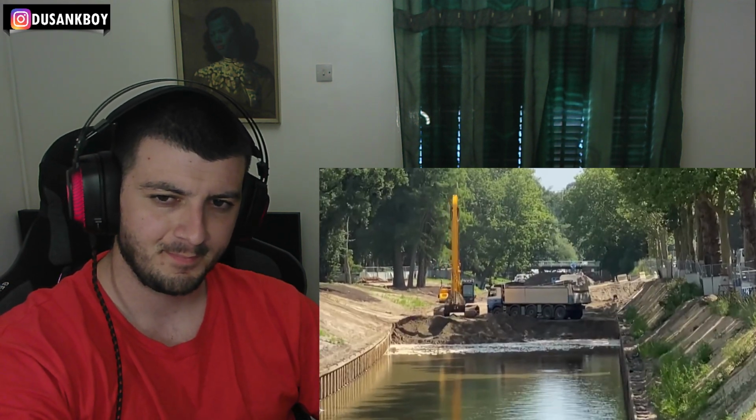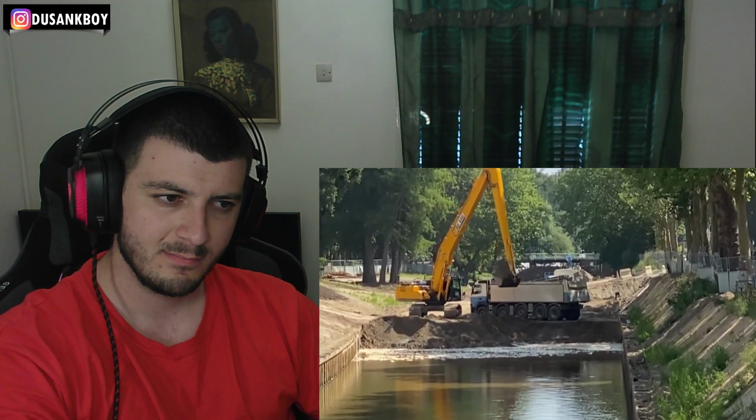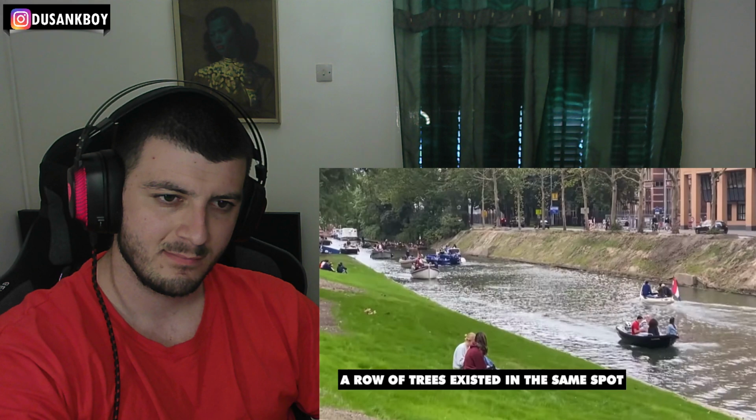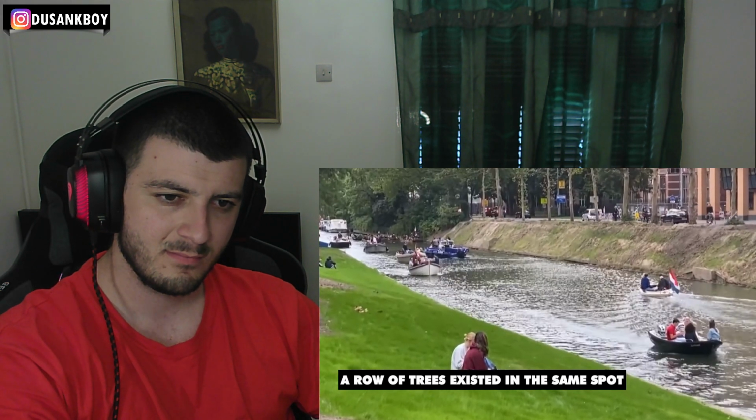It is interesting to note that over 50 years ago, a row of trees, quite identical to the one that is there now, existed in the same spot.